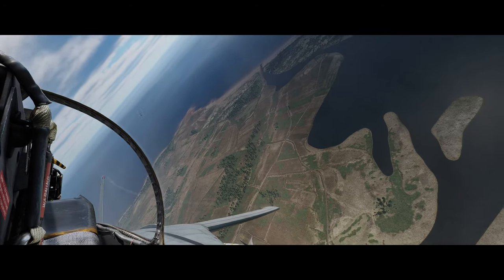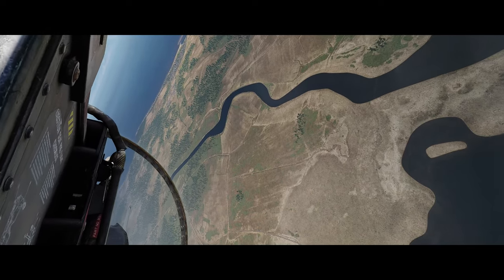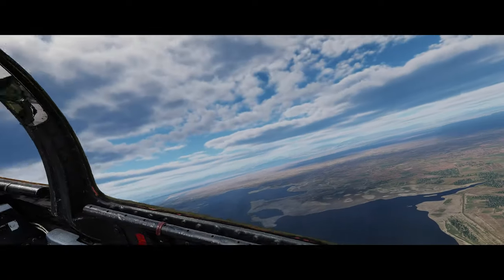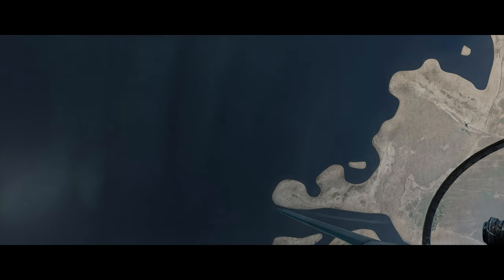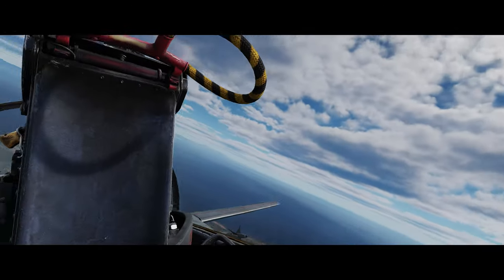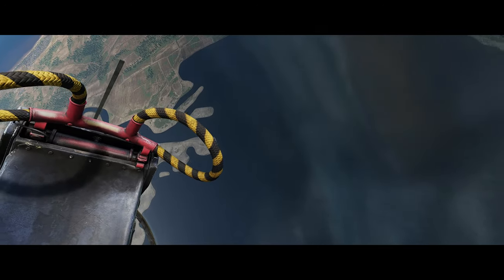The good news is we can still enjoy the big cat in the virtual world thanks to Heatblur Simulations. The Tomcat lives on in DCS World, the world's premier combat flight simulator for the home PC, and also Microsoft Flight Simulator 2020. Both versions thanks to Heatblur Simulations and India Foxtrot Echo.